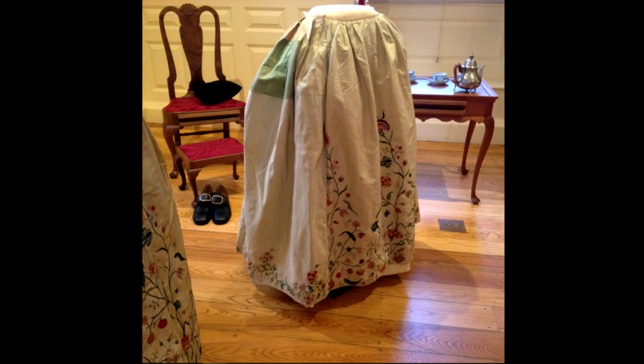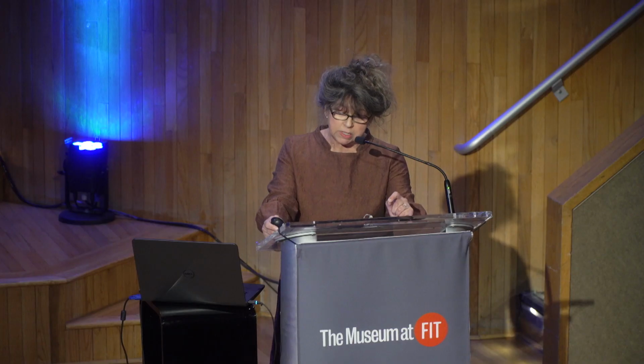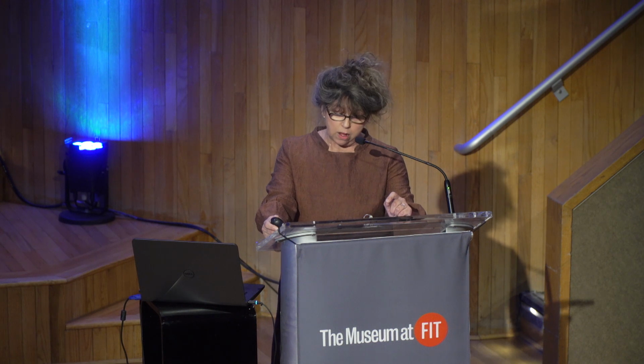This is a time when a young woman of privilege would receive an education that had as much to do with drawing room skills, such as dance and music, foreign languages, accomplishments in needlework were considered paramount. Needlework and elite young women. Well, they were often a testimony to a young woman's ability and her family's wealth.